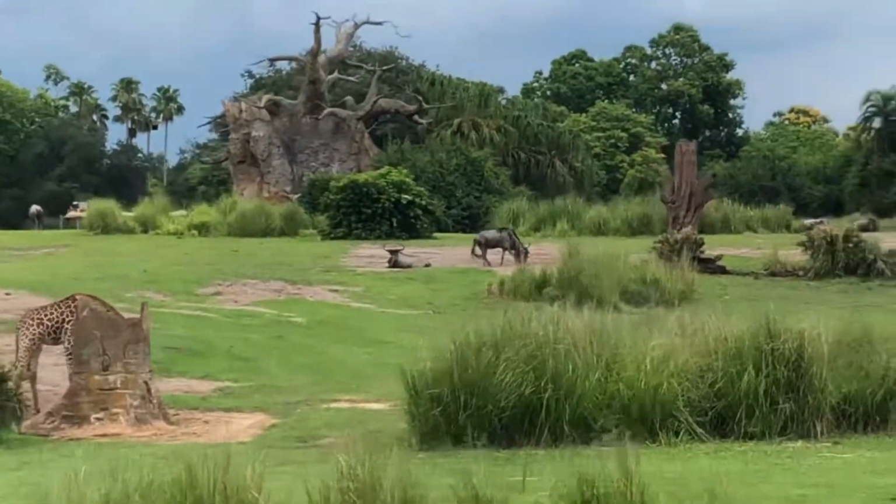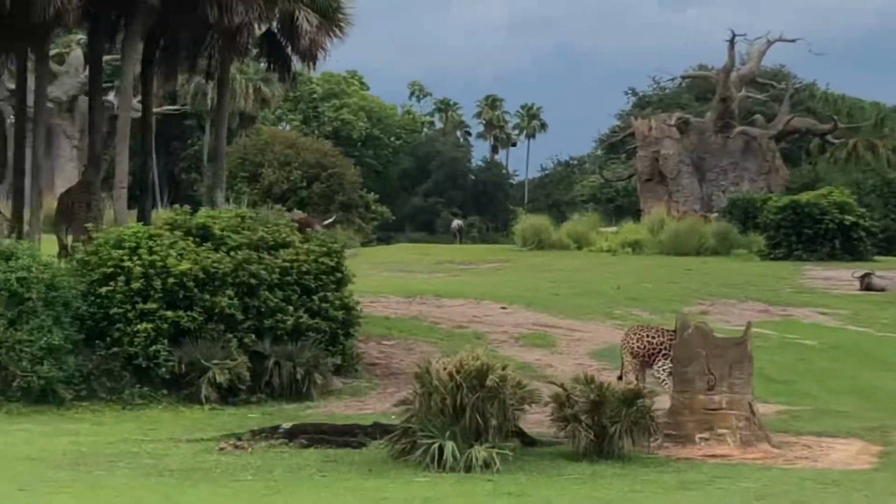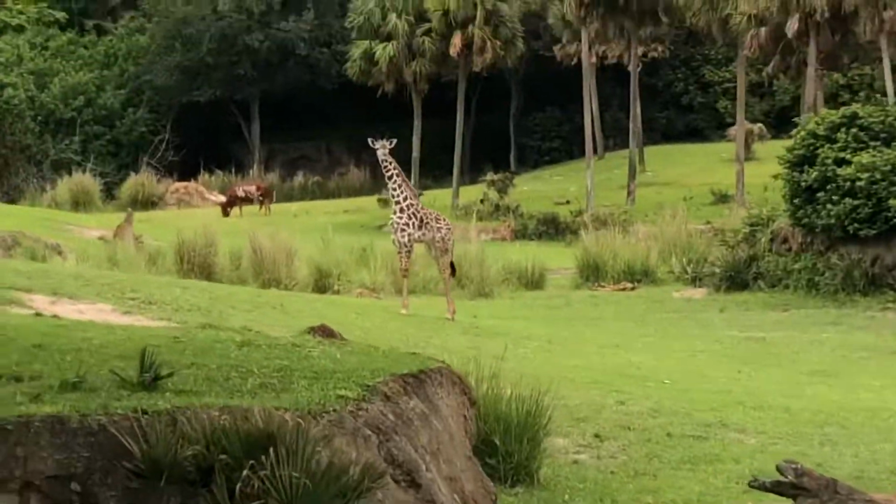And all the way up towards the top of this hill and behind that baby giraffe over there, you're going to see some Ankole cattle. The Ankole cattle are also known as the Watusi cattle, named after the tribe that first domesticated them, the Watusi tribe. They are some of the only domesticated animals out here on the reserve.